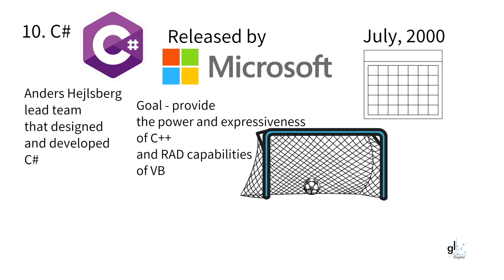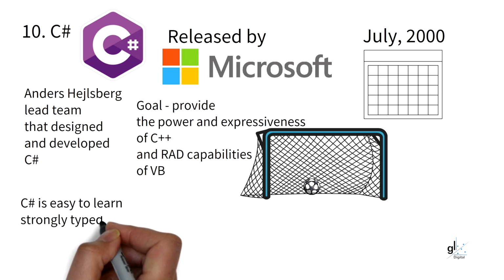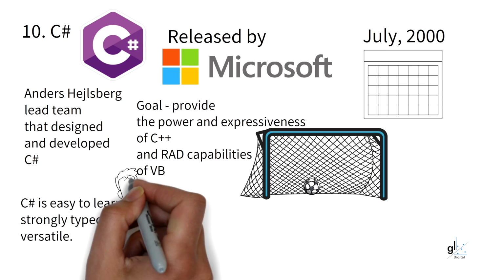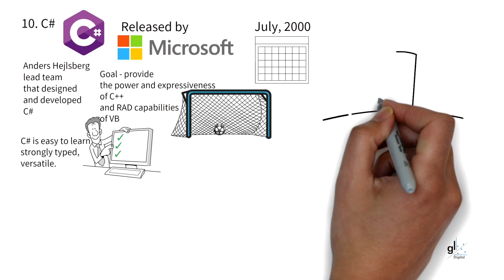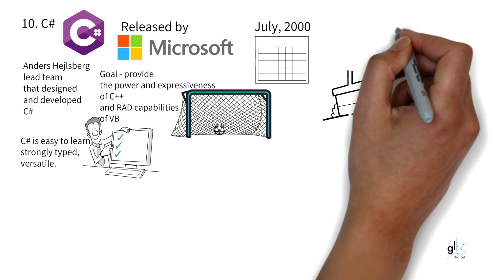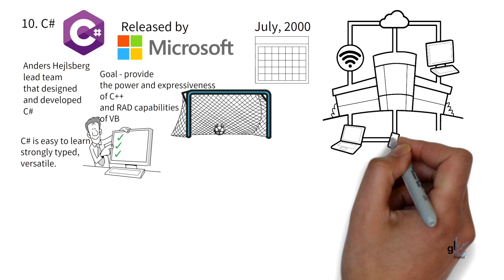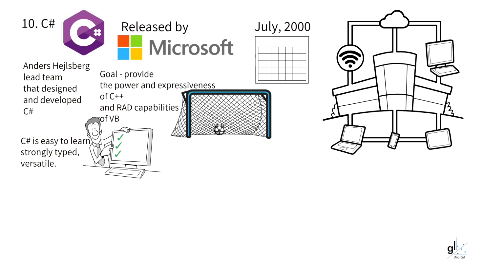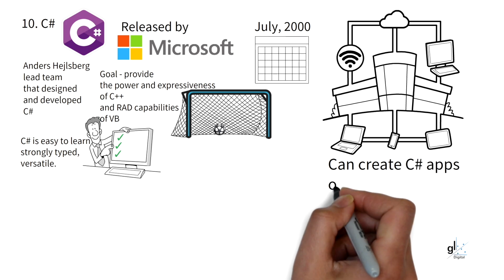If you are familiar with the content on this channel, you'll know that C# is my favorite programming language. For me, it ticks all the boxes. It's an easy language to learn, it is a strongly typed programming language, it is incredibly versatile, it is also open source. There are huge employment opportunities for competent C# developers, and C# developers can command high salaries. You can use C# to create a diverse array of types of applications on a diverse array of platforms.